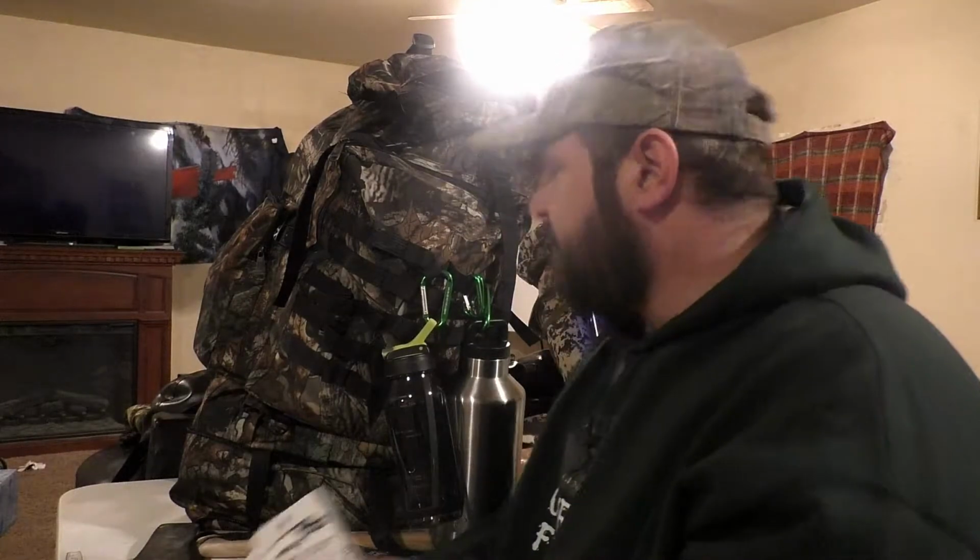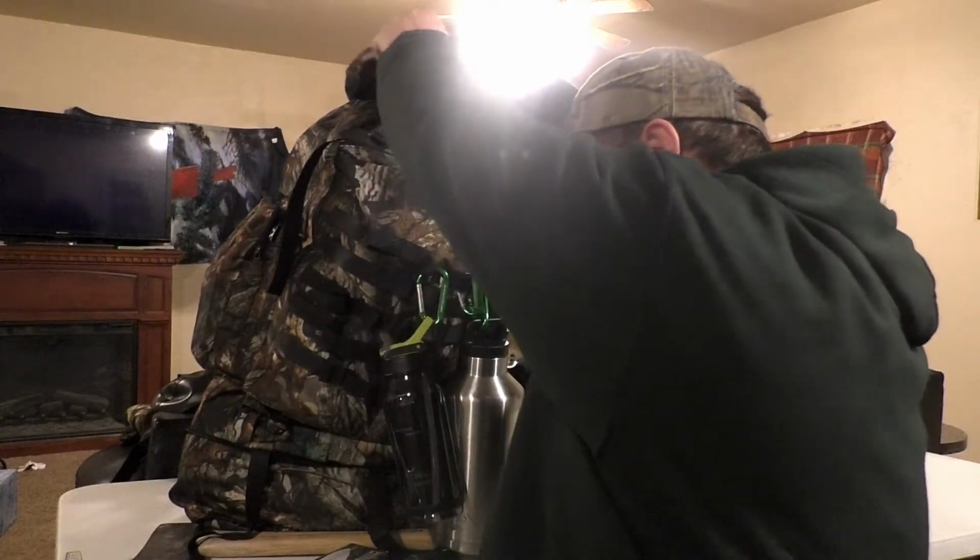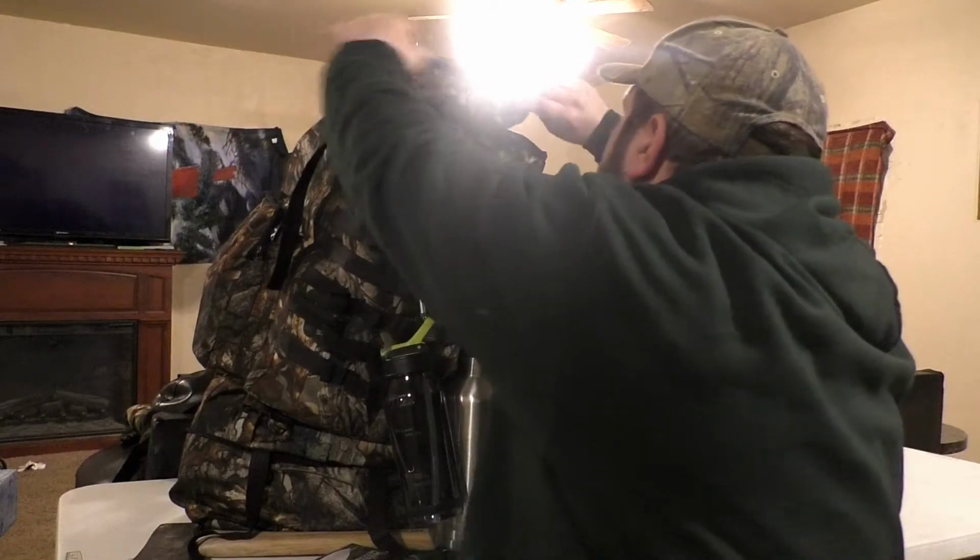I'm actually thinking of putting the JV hunting label on them if I really like it, because it's actually going to have a rifle holder and a bow holder too, which is important to me. I do a lot of hunting.